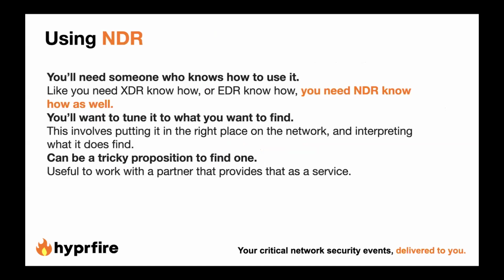So yeah, generally speaking, the broad things to note with NDR are that you're going to need someone that knows how to use it. And they need to know how to use it well. Same reason that you need someone that's an XDR specialist or an EDR specialist to drive your XDR or EDR, right? You want the right analysts for the right tools. You'll want to know how to tune it to find what you want to find, which realistically requires putting it in the right place on the network, which I'll talk about next, and interpreting what it does find and identifying what that means in the broader context of the rest of the information getting out of your system.